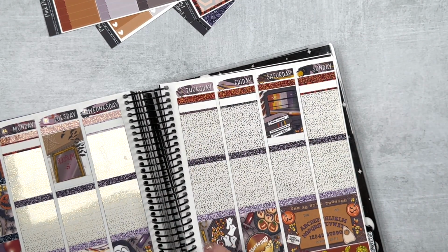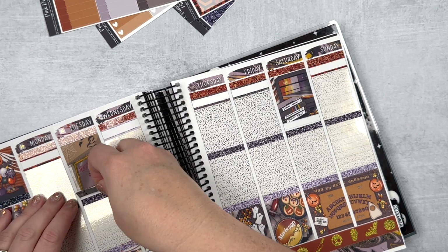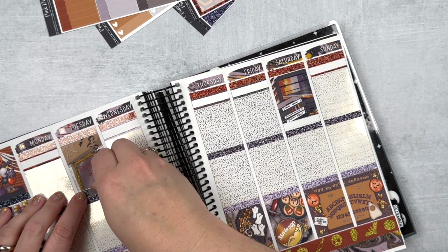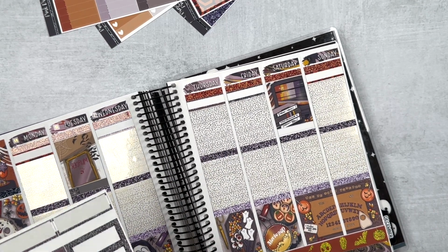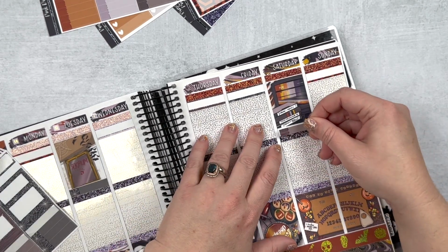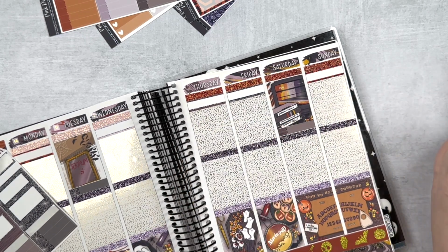All right, let's see what we got here. I think we can. Will this fit in that space? Oh, perfect. That's gonna fit right in those spaces right there. That works because I don't need to have anything poking through.